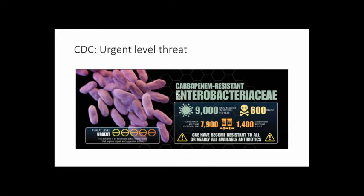So CRE is recognized by the CDC as an urgent level threat. It accounts for 9,000 drug-resistant infections a year and 600 deaths. And as you can see, they say that CRE has become resistant to all or nearly all available antibiotics.